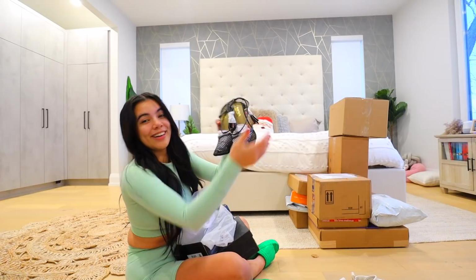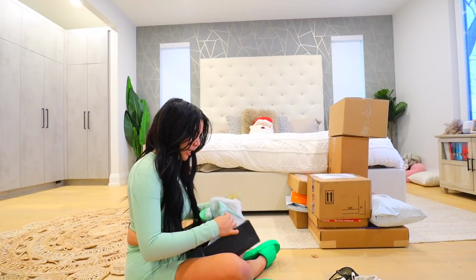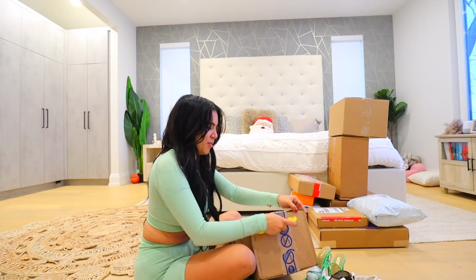And then I got a pair of green heels because I've been obsessed with the color green recently. Looks like this. But yeah, I love Ego Official. I have an addiction. I had a shopping problem with them a couple of months ago. I would spend all my money on Ego.